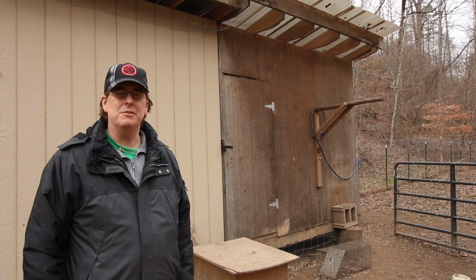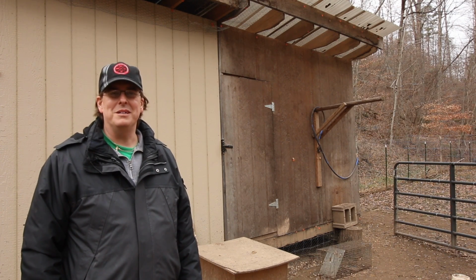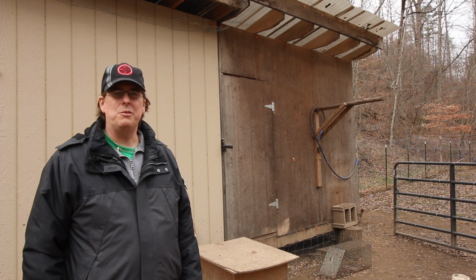So there for a while I didn't know if it was a raccoon, if it was a flying raccoon, if it was the ghost of a raccoon, or if it was even an owl or something getting in the coop and eating my chickens. So knock on wood, we think we've got that taken care of now, and hopefully we won't have any more loss.